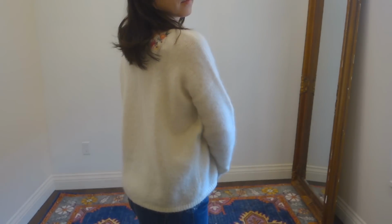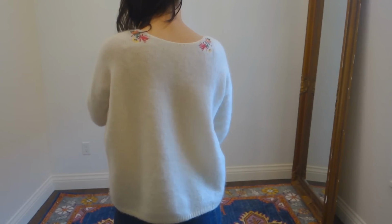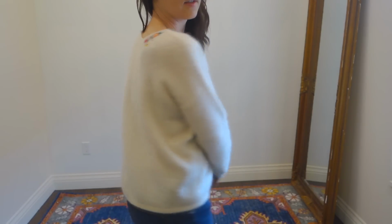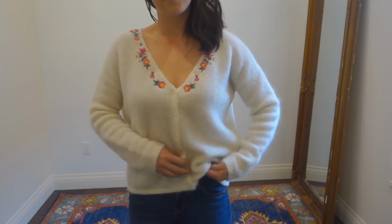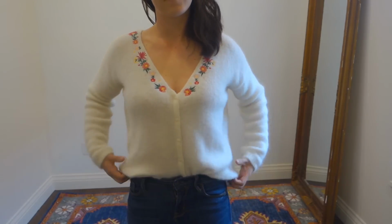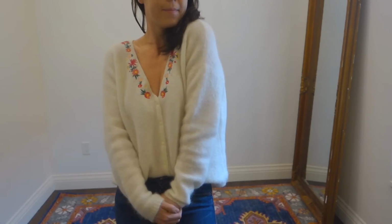I don't have a lot of hoodies, so this is kind of my end of the night, throw it on, have a drink outside on the patio outfit. So absolutely love it. I love the embroidery, and I'm just so happy I own it now.